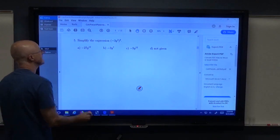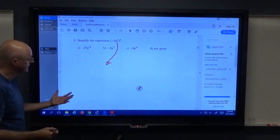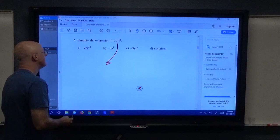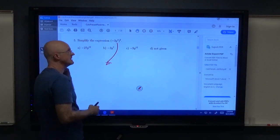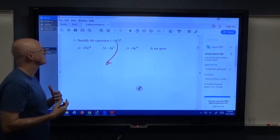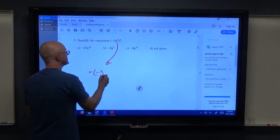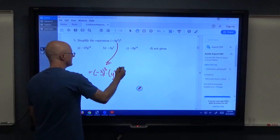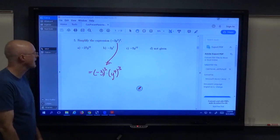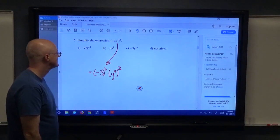Simplify the expression (-3 times y to the fourth) to the third power. What does that equal? The first thing to realize is that when you've got the product of two things to a power, you can raise each thing individually to the power. So this is the same as (-3) cubed times (y to the fourth) cubed. Cubed means to the third power. That's a fundamental property of exponents.